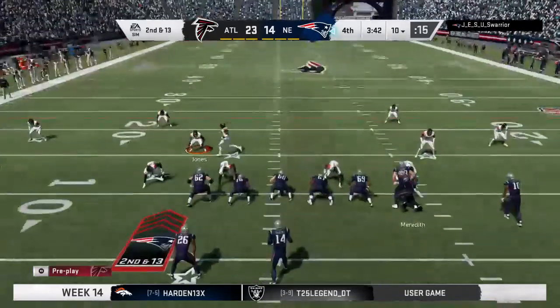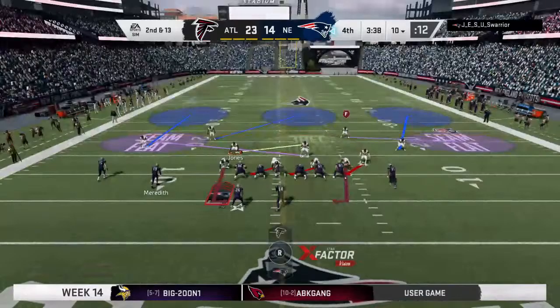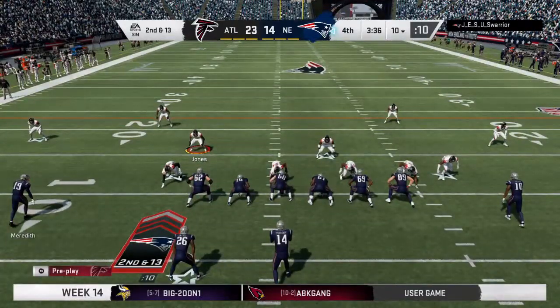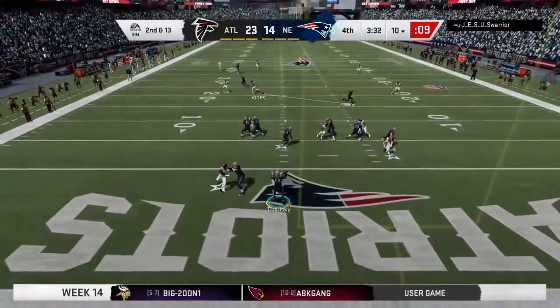Slam. Alert, alert, alert, alert. 45, Mike, 45. Out of the gun, Trubisky.